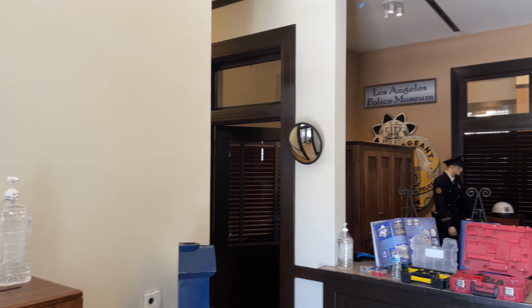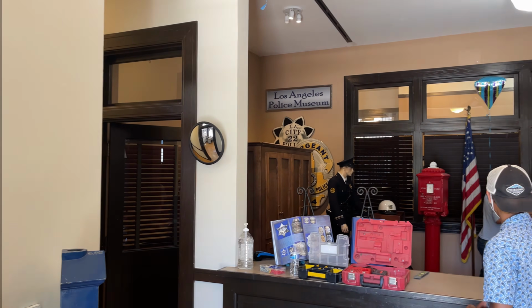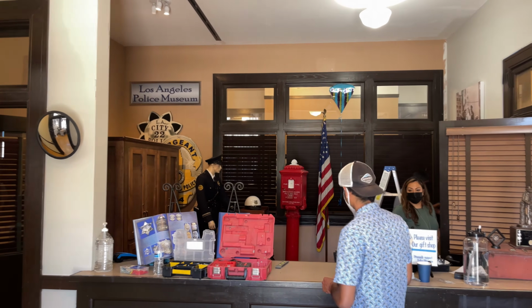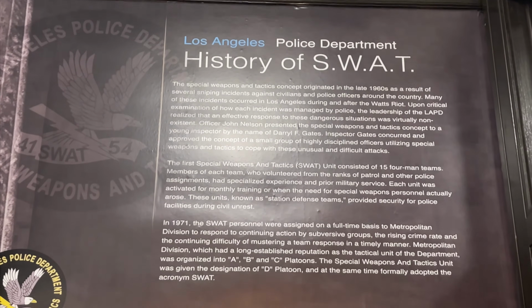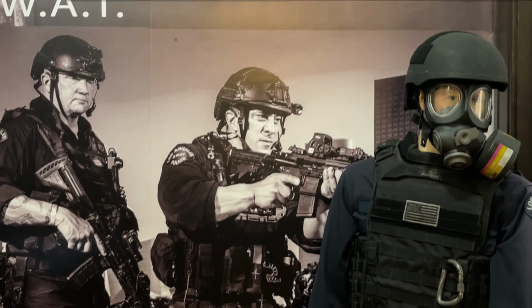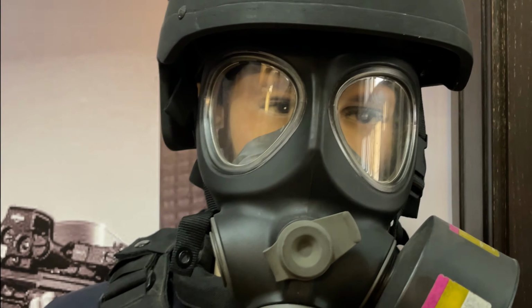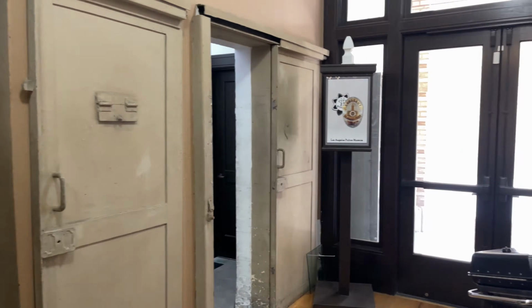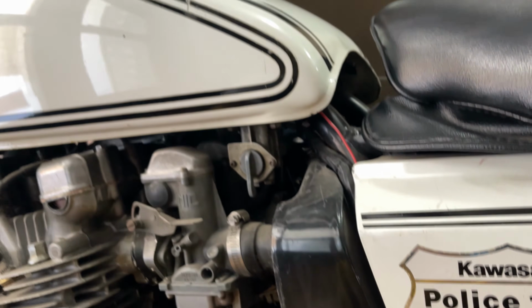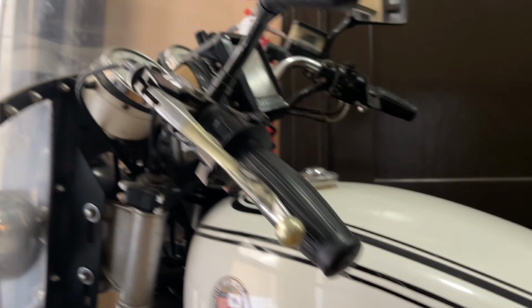When you first enter the Los Angeles Police Museum, you enter the office space. However, the first exhibit is just around the corner. It starts off with the SWAT unit and their history. Then you can enter the prison cells. Just outside is an old police Kawasaki motorcycle, kept in pretty great condition too.